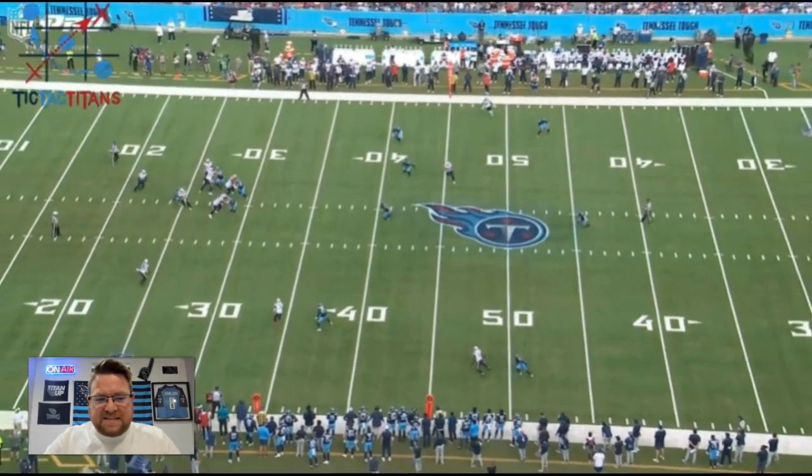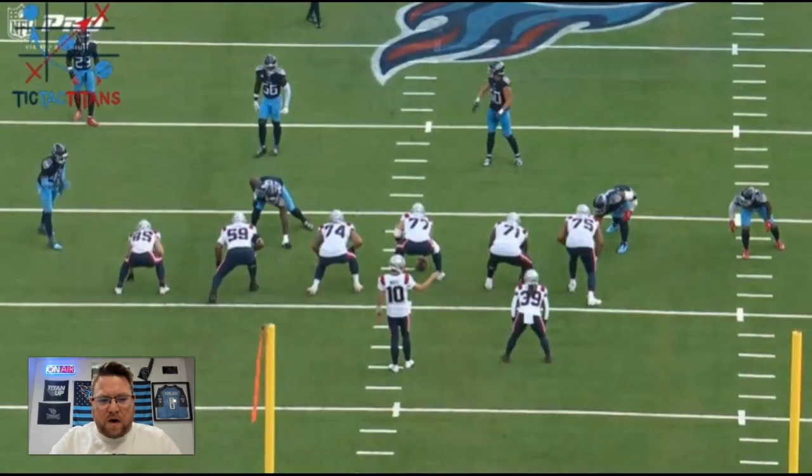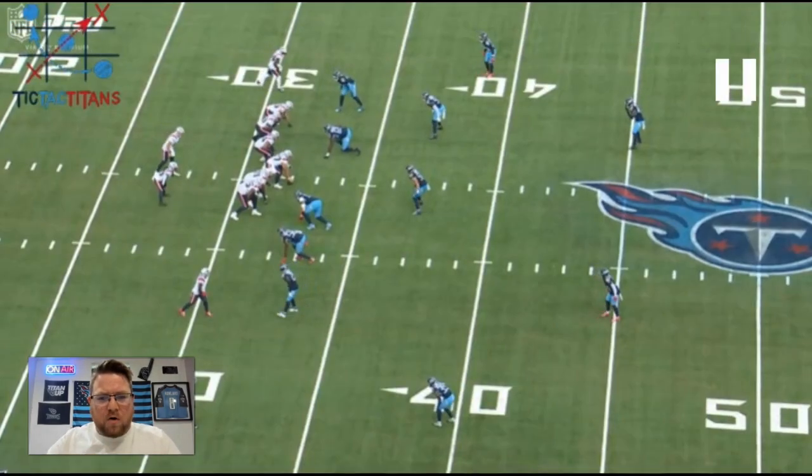Play number 2 of the Tic Tac 4-pack is the Arden Key strip sack, and this set up the Tennessee Titans' second touchdown and their last touchdown of the day. And Arden Key does a great job here of getting the ball out, but I want to show you how this is truly a coverage sack.